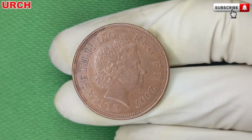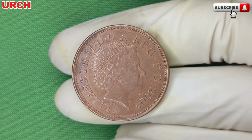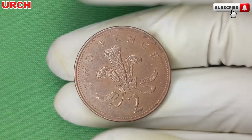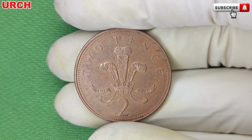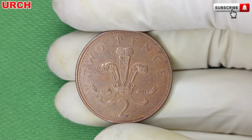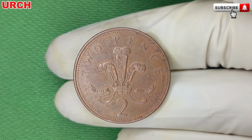Rarity is the driving force in coin collecting. A coin that is scarce, mysterious, and difficult to authenticate often becomes a prized possession for top-tier collectors. It's not just about metal content or face value, it's about the story. And the 2007 2 pence has one of the most compelling stories of any modern UK coin.